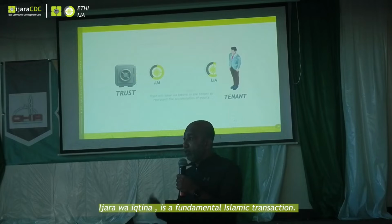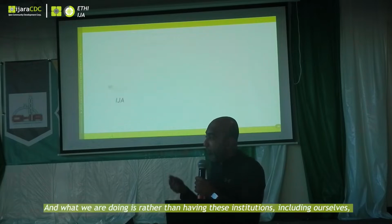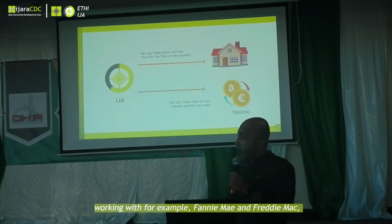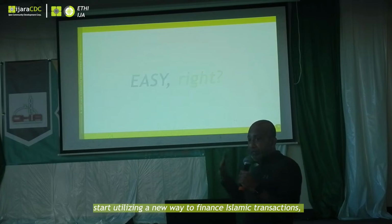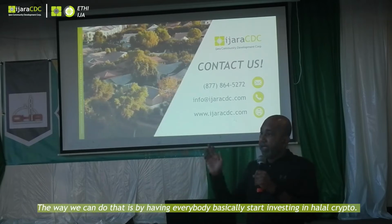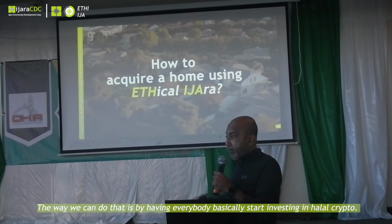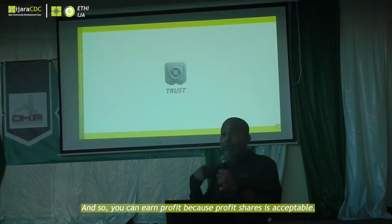Rent to own, ijara wa iqtina, is a fundamental Islamic transaction. And what we're doing is, rather than having all these institutions, including ourselves, working with, for example, Fannie Mae and Freddie Mac, we want to eliminate all of that, and start utilizing a new way to finance Islamic transactions, and at the same time help our communities build wealth. The way we can do that is by having everybody start investing in halal crypto.